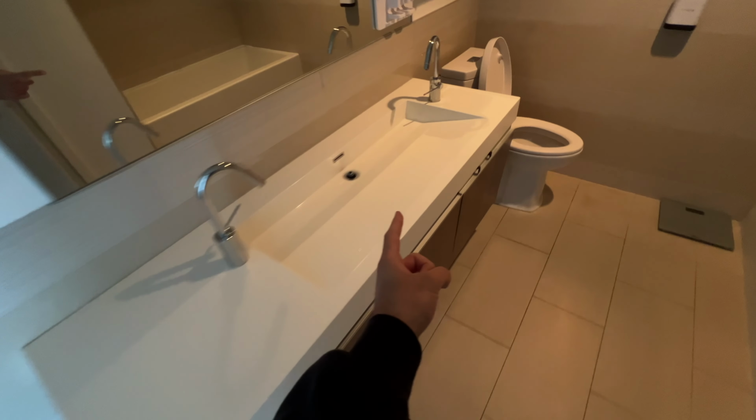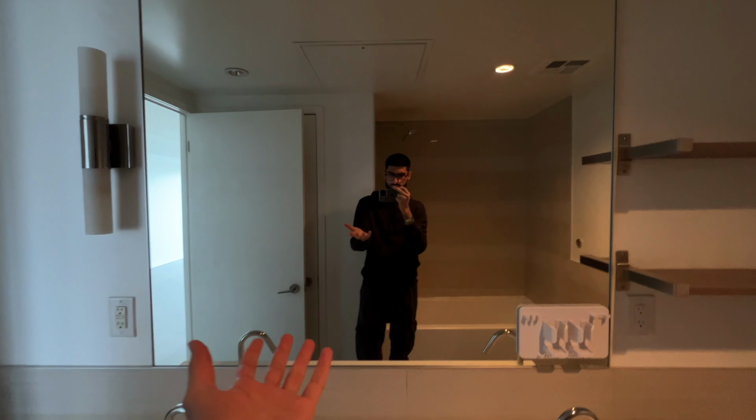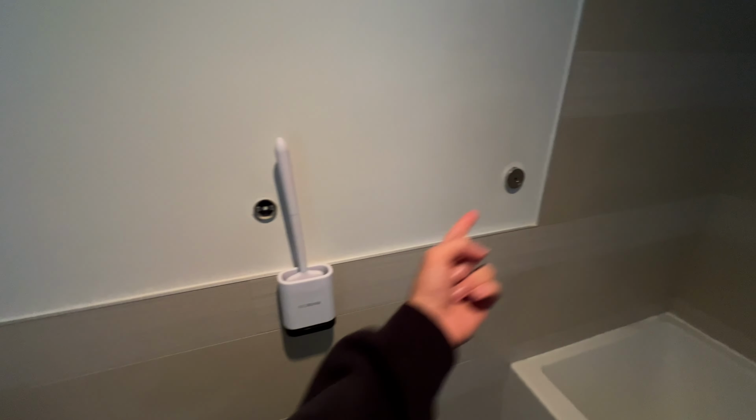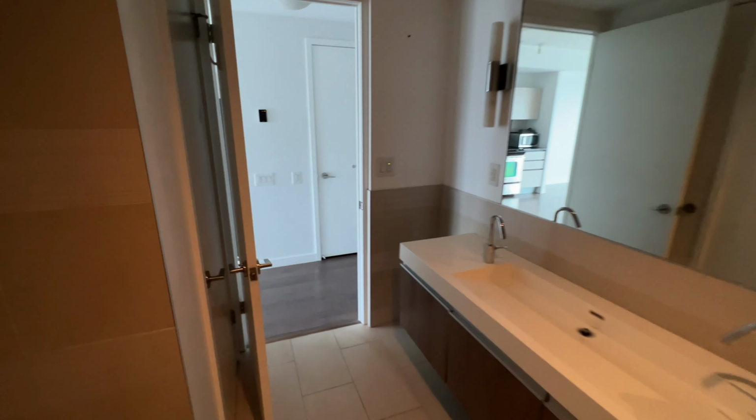Moving on to the washroom, this light was broken and that light was missing, so this unit's a little bit broken up, but you get a nice big sink with 2 faucets, a nice big mirror, as well as these 2 racks. Your basic toilet, again missing towel bar, the tub and shower, which again are very musty and crusty, as you can see here. And then lastly, behind this door, we have the washer and dryer.